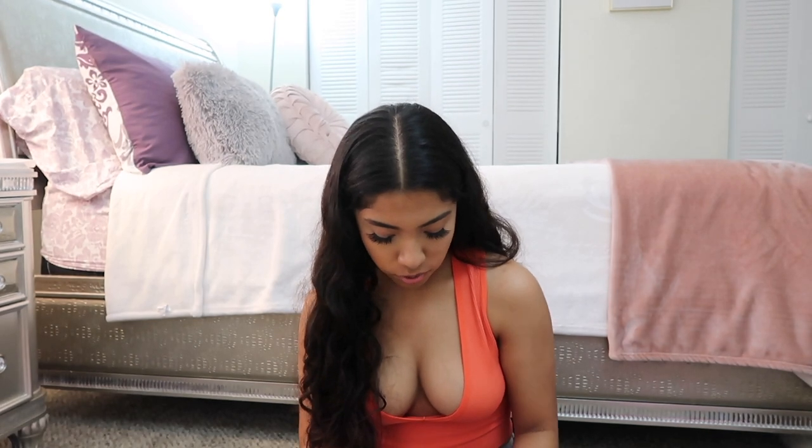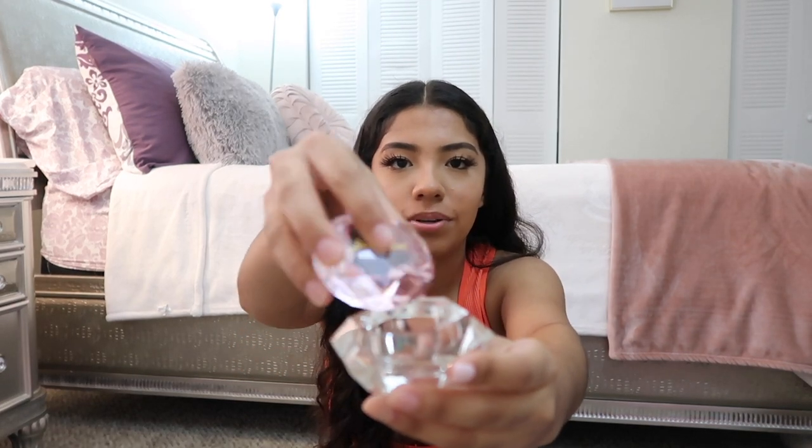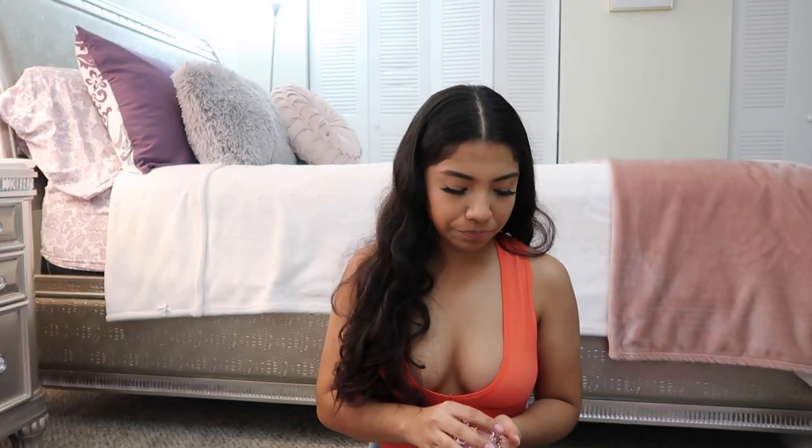Then I went to this other store. I've been wanting to get a dapping dish for the longest, and I saw one there, so I copped it. And if y'all don't know this about me, know this about me now. I love the color pink, and I got this really cute dapping dish. It has a pink top. It's like a diamond, it sparkles. And that's where you're gonna have the monomer. You do not want to get a dapping dish that is too deep or too wide, because you're just gonna be wasting a lot of monomer, so don't do that.